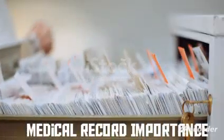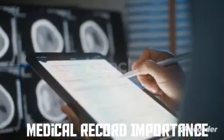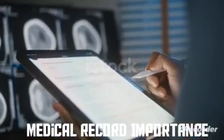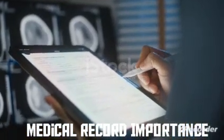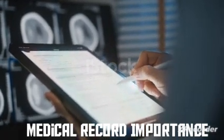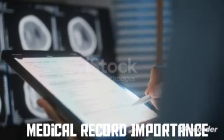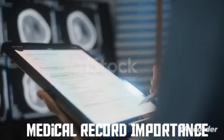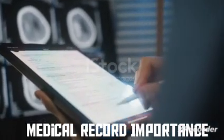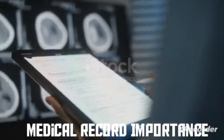4. Enhanced patient-provider communication. Reading your medical record can facilitate more effective communication with your healthcare providers, enabling you to ask informed questions and seek clarification on any concerns. 5. Increased patient engagement. By taking an active role in reviewing your medical record, you can become more engaged in your healthcare, which can lead to better health outcomes.